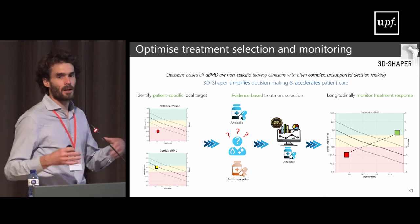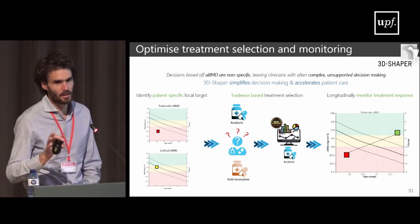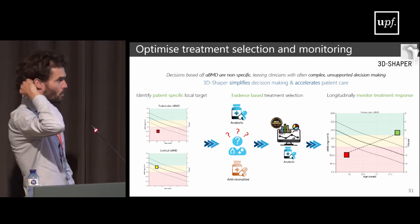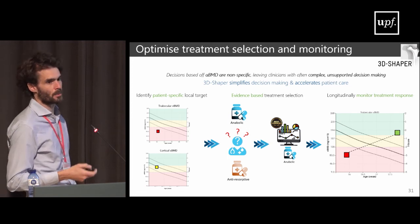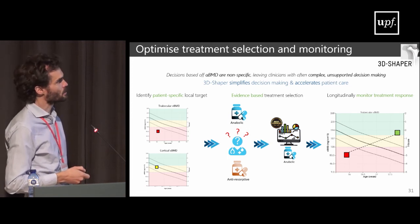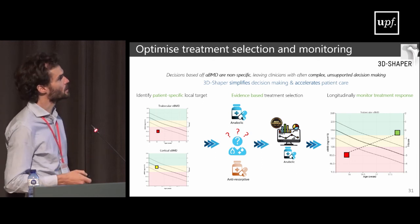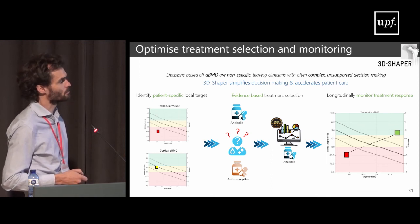So then, how do we take that to the clinics? Here, the idea is very simple: just to be able to detect if a patient, for example, has an imbalance between the trabecular and the cortical density, to be able to detect it with 3D Shaper. Okay, so that's the case. That's not a real patient.